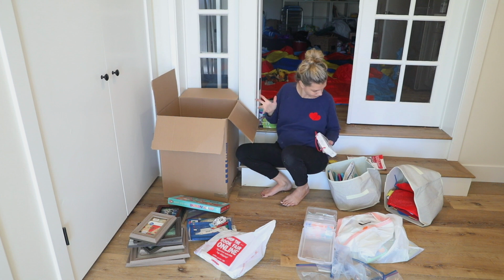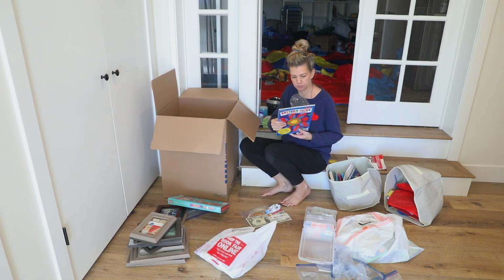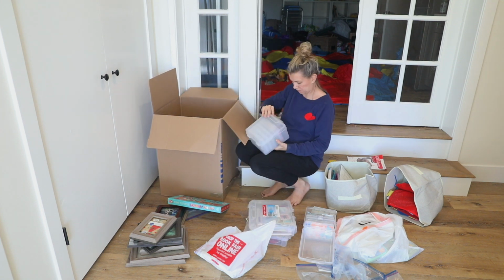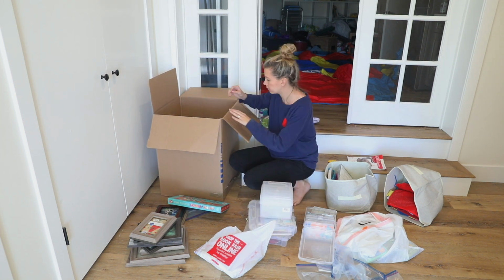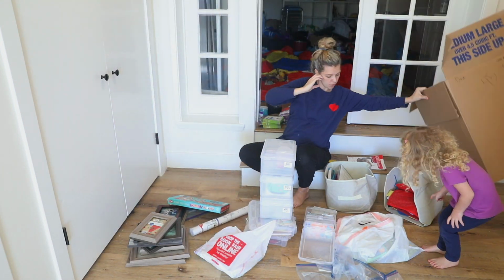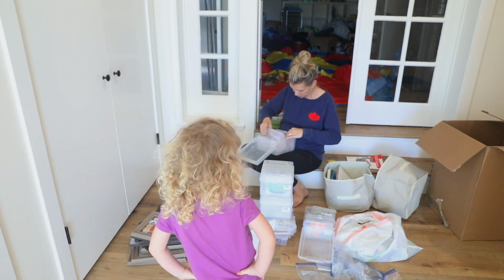This first canvas box, again, they're little pencil cases. I bought this big pouch of like 100 pencil pouches on Amazon that I put little activities in. And we use those for restaurant bags or church activities. And then the second canvas bag has some of our felt books.